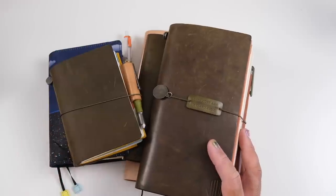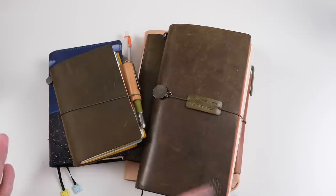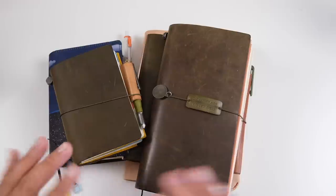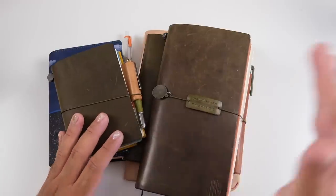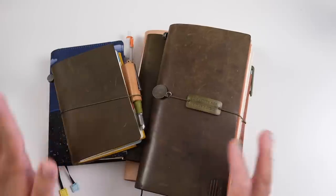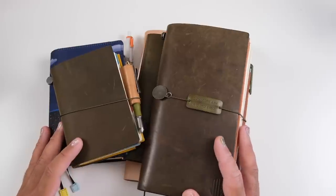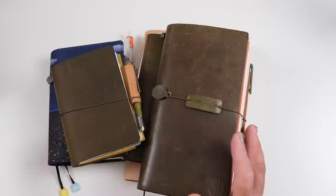And the Techo Kaigi has become a really big part of my planning process. It's funny, you're planning to plan what books you're going to use. I think it's really funny, but also a really helpful tool because you can reflect on what's worked and what hasn't.